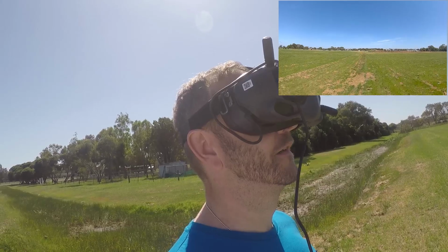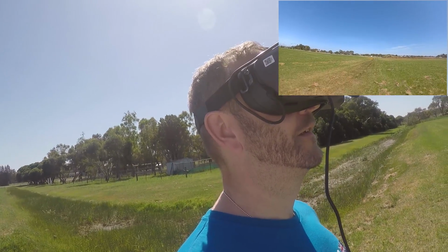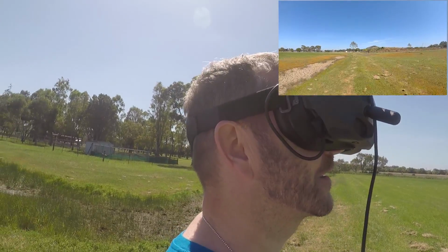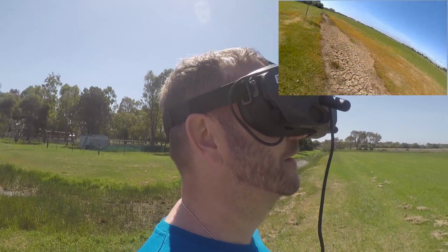Well, you've got to go get it if you crash it. And I haven't even flown it yet. You really haven't? Not on 6S, nah. Yeah, no, I really like this. This is cool. I'm just going to cruise around the tree and then come in.